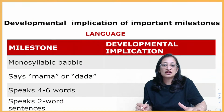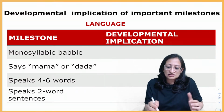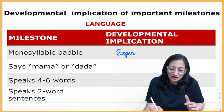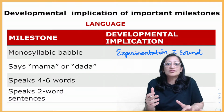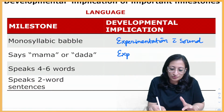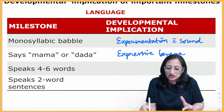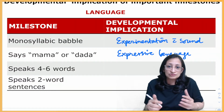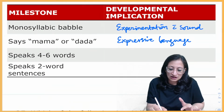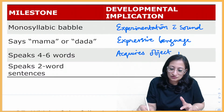Moving to the language milestones. Now monosyllabic babbling, ma, ga. That indicates some experimentation with sound. Says mama, dada, so now the child begins to express himself. So expressive language appears. Speaks 4 to 6 words. Now he's beginning to acquire object and person names. So acquisition of object and person names.